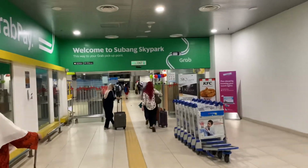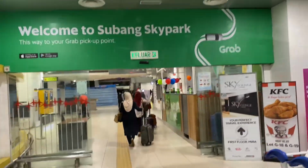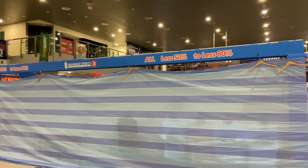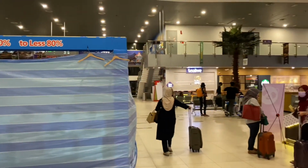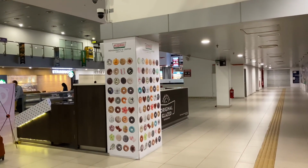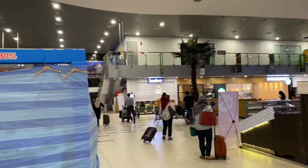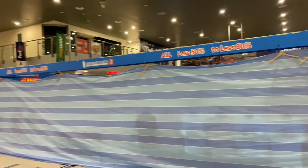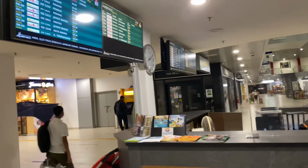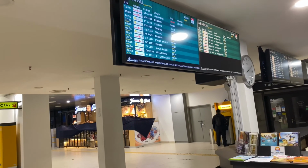Well, we've officially entered Subang Sky Park, and as you can see here, I'm very tempted to get a Grab car. As you can see, Subang Airport is also pretty empty, although it makes more sense a little since it's already nighttime here. Huh. It looks like that Subang has had a couple more flights today than Penang had. Lucky them.